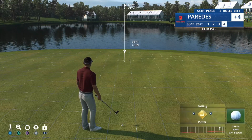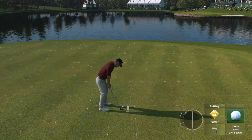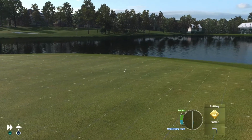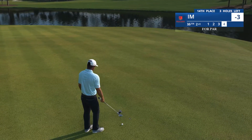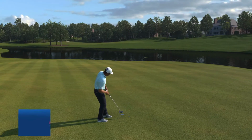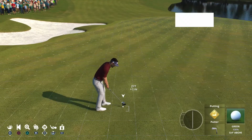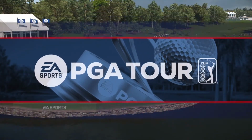And the computer dials this one up at 26 feet. Nearly had it. Just going to wander a foot or so by. Okay, that'll be a par here at 16. And he'll stay right where he is. Okay, in for a bogey at 16. And he'll fall back now to 5 over par.